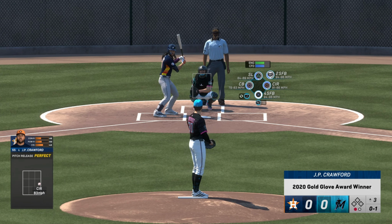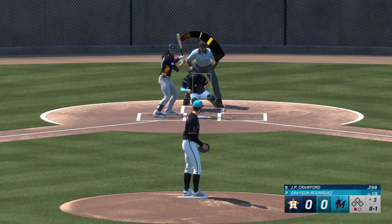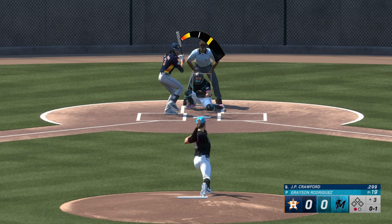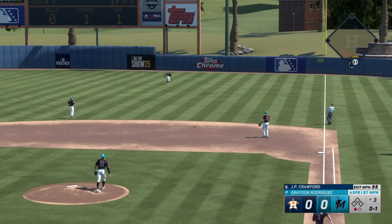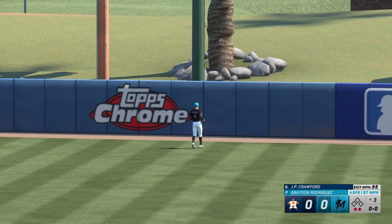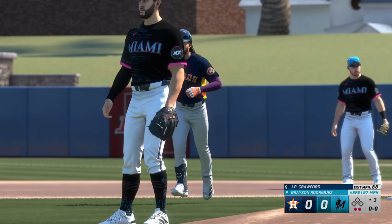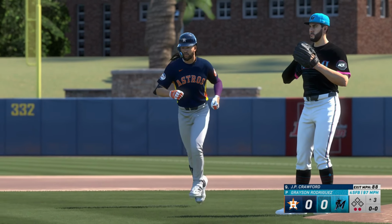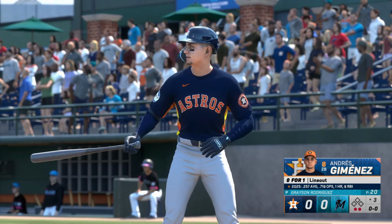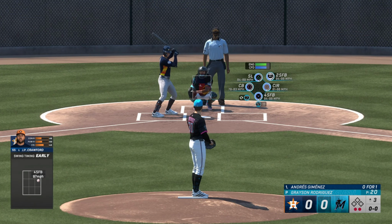Crawford, a former Gold Glove winner, hitting ninth in today's lineup. He's been on a terrific run at the plate, hitting over .350 in his last 10. Swings and hits one in the air out towards right field. Springer there makes the catch. Now batting, the second baseman, Andres Jimenez. And stepping in is the speedy Andres Jimenez. 0 for 1 so far.